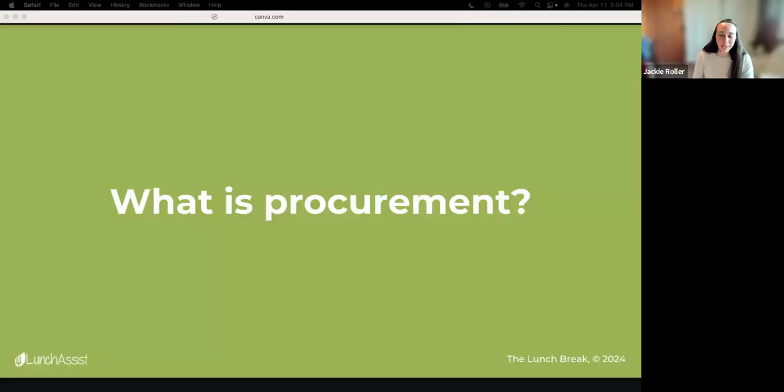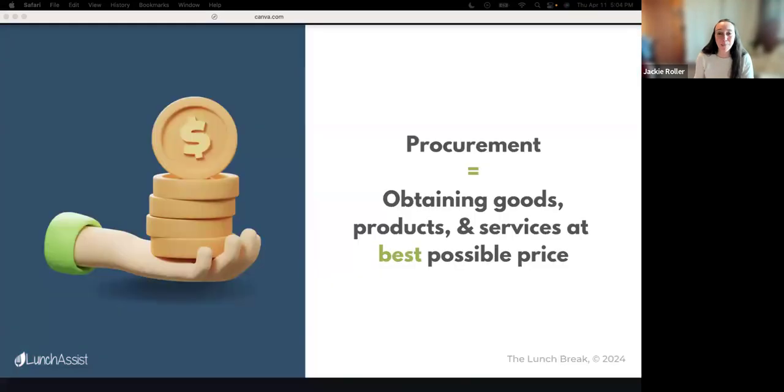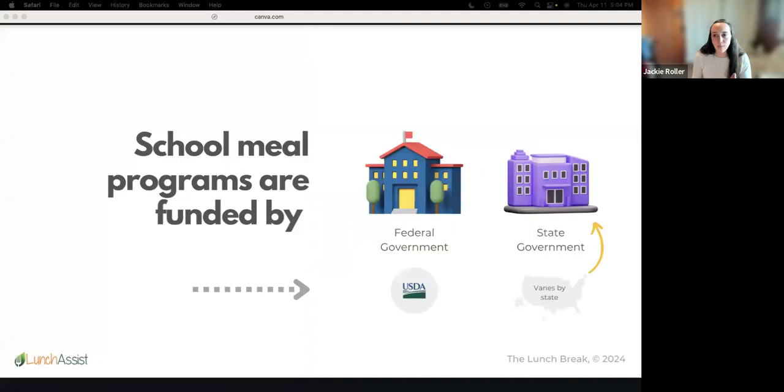Yeah, so procurement is just a fancy word for shopping, basically, or purchasing. So, really, it's the process of obtaining goods and services at the best possible price. Procurement rules and regulations apply to all schools, no matter the size, how many kids they feed, how much federal or state money they get. And that's because our school nutrition programs receive money from the USDA. And then some states also pitch in some money, such as California.